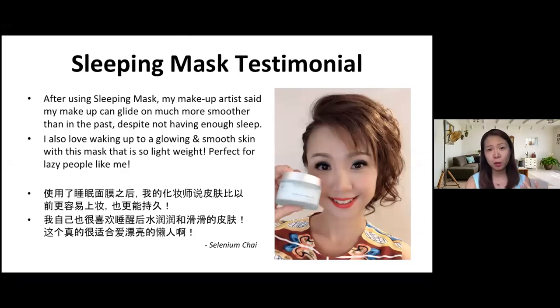So I do put on heavy makeup, and sometimes we have late night meetings, and the next morning we have to wake up very early to put on the makeup. A lot of the time, because of lack of sleep and waking up very early, the skin is not in optimum condition. But after I started using the mask, my regular makeup artist says, hey, the skin makeup can glide so much smoother, and it actually stays the whole day.